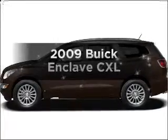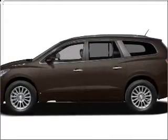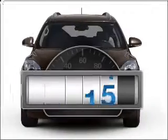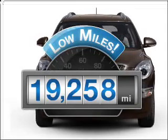Check out this 2009 Buick Enclave. Travel the roads in style and comfort in this great vehicle. Why worry about high mileage? Choosing a ride with lower mileage is the right choice for your busy life.